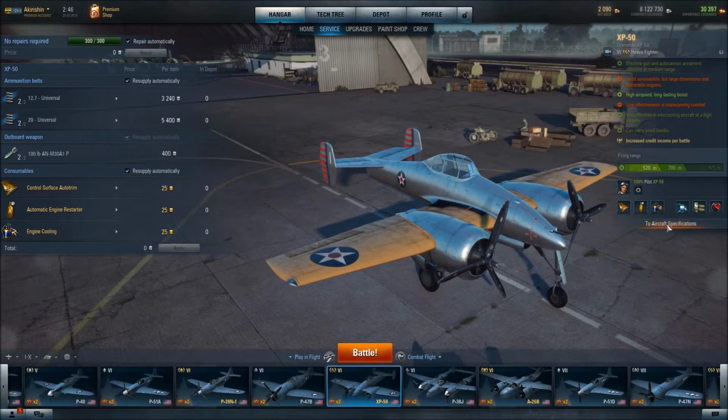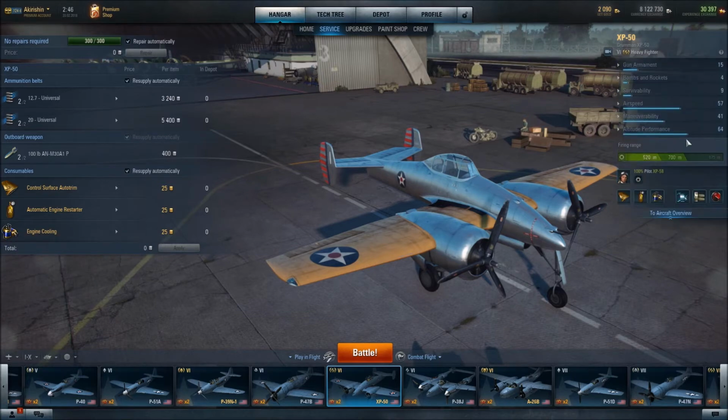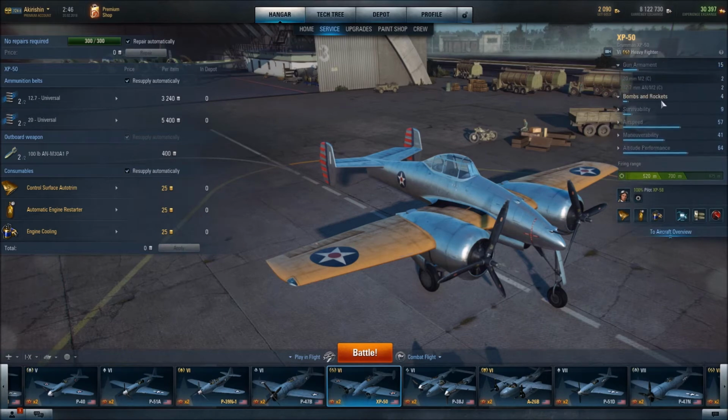In terms of the aircraft specifications, get these all expanded for you here.